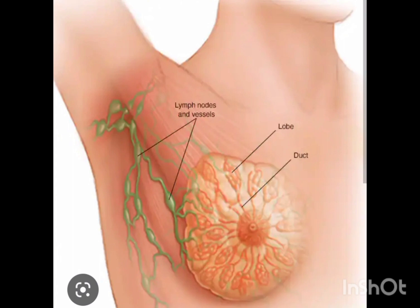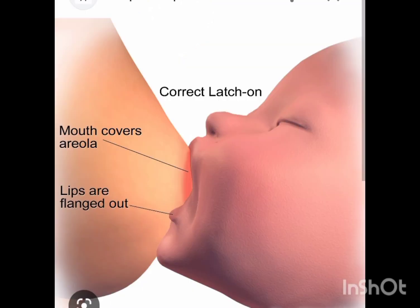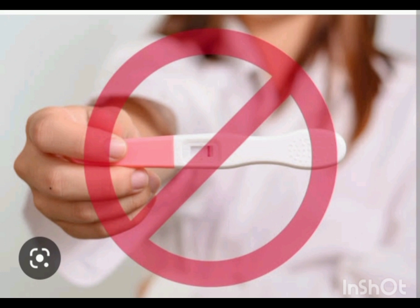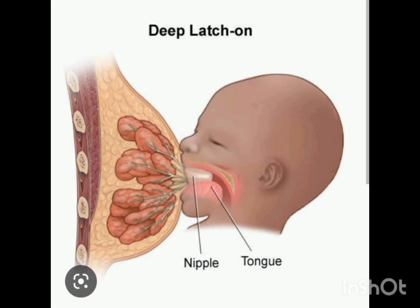And another advantage is that breast milk acts like a natural contraceptive. You need not take any medicine, at least for the first 3 to 4 months, to prevent pregnancy, because you are already feeding your baby. Prolactin is produced, which suppresses the pregnancy-producing hormones, so that you won't get pregnant. It acts like a natural contraceptive also. These many benefits are there from breast milk.